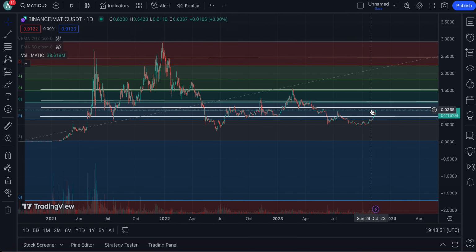And of course, first we need to get above the $1 mark, a psychological price point. Expect a retracement at the $1 mark. But if we're able to pop out of the $1 mark, I think Matic is about to make a move very, very fast, possibly even to near new yearly highs. So that is something that I want to share with you guys.